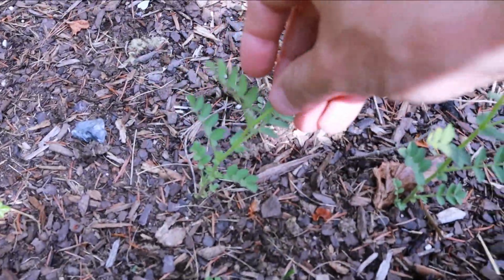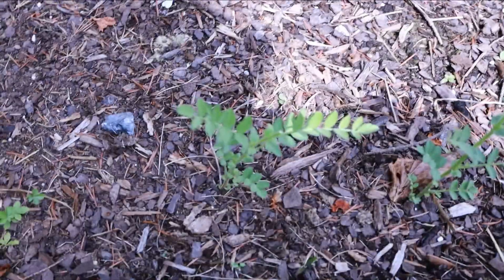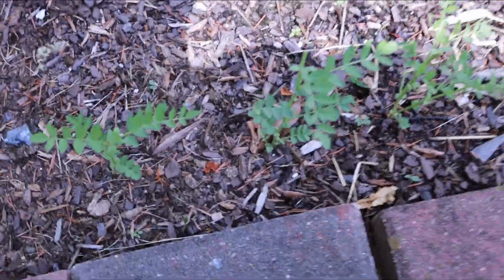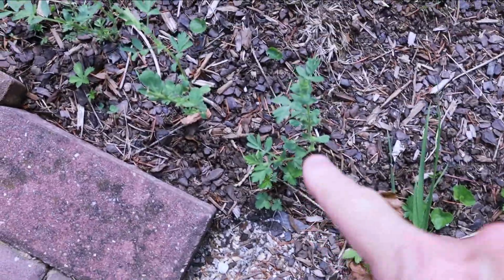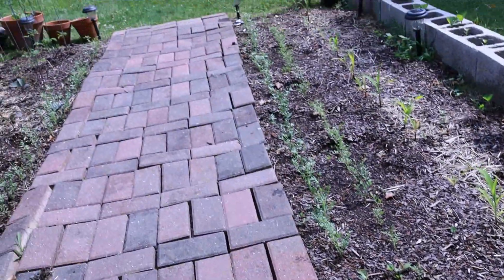And these guys right here, this is a garbanzo bean, chickpea bush. Never tried growing these before, but we eat so many chickpeas that we thought it would be worth a try to grow our own and get some fresh chickpeas. And we have a whole row all the way down this pathway, about 20 feet. And the same over here. We've got chickpeas starting at the end of the walkway all the way down.